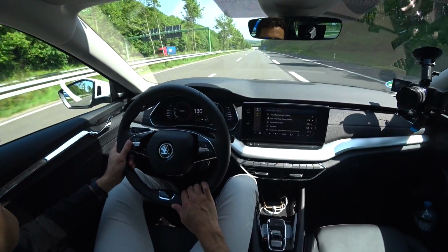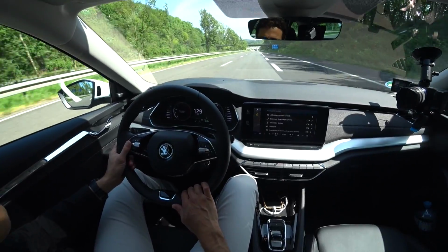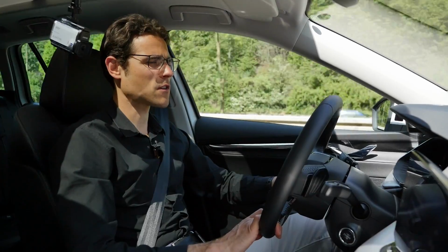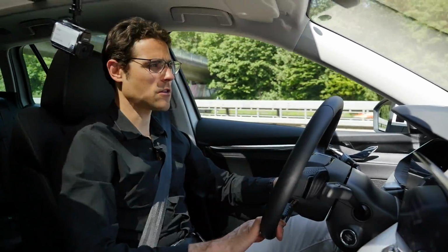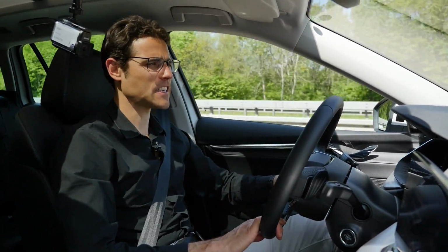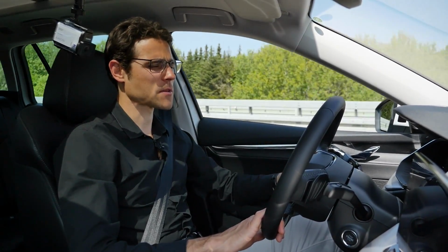So this is the Skoda Octavia in the new generation. What do you think? And also tune into the reviews, of course, of the Audi A3, the VW Golf and the Seat Leon. Leon also coming up as ST, as the estate version. This will also be very interesting to compare.